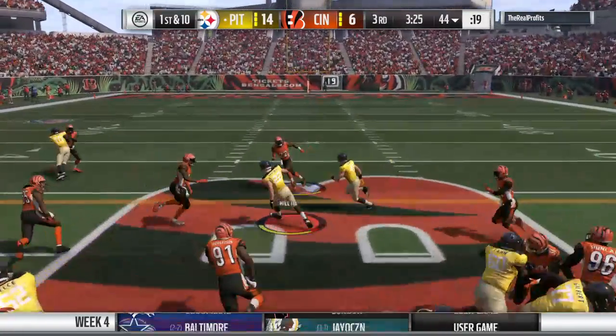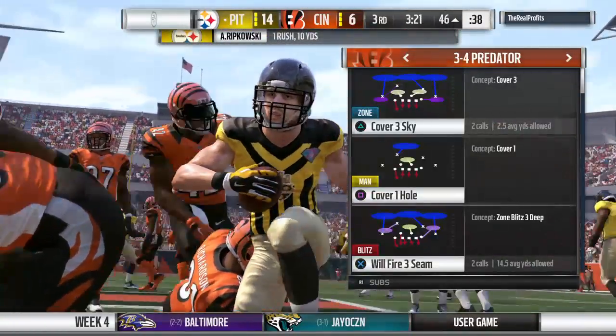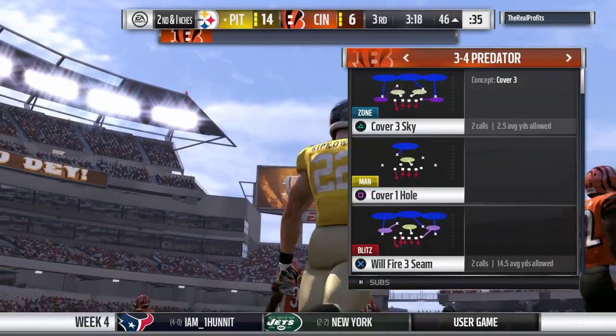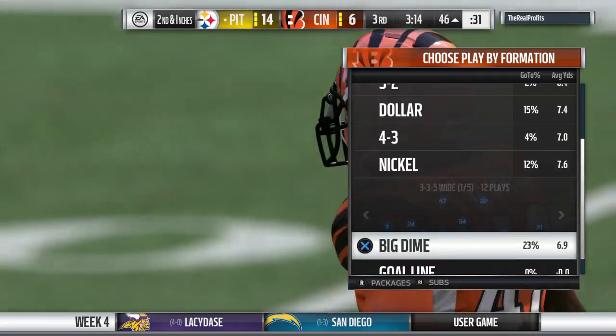On the give, this is their fullback. And he's going to take this one down to about the 46-yard line. It'll be a pickup of 10 yards. And that'll bring up a second and just about a few inches here.